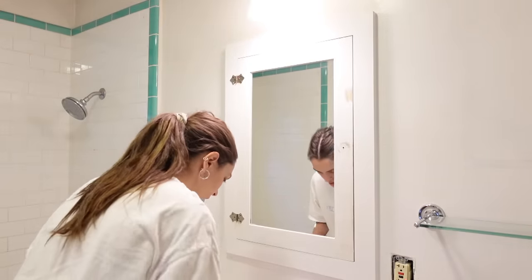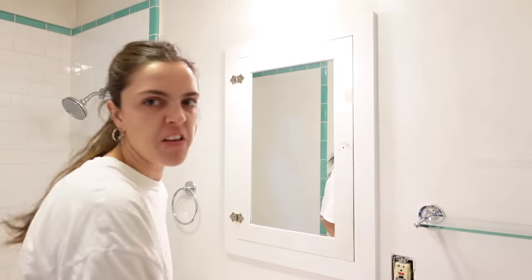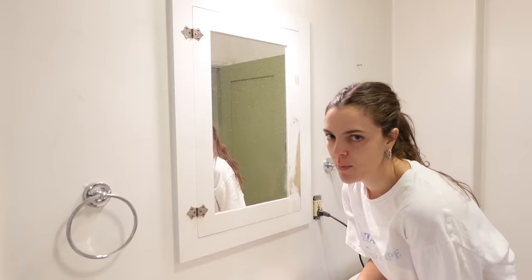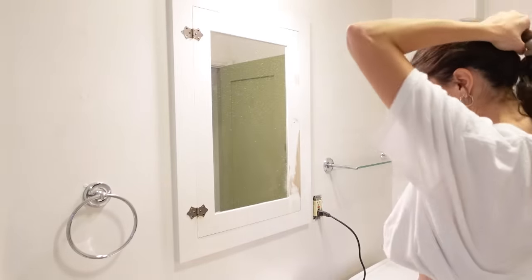Okay, let's make sure this is off this time. If this doesn't work out, or if it's too hard, or it doesn't look good, I'm just gonna paint it. This is an angle we've never seen before. Please don't look at my outfit or hair or makeup or anything. Whoa, why does it look crazy? Hold on.